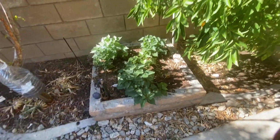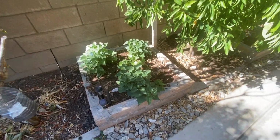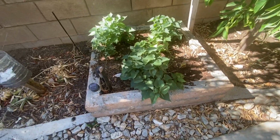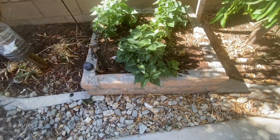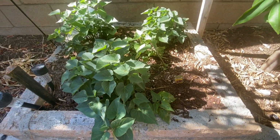Here is, see, a location is everything, and I just still haven't been able to figure it out yet. But these are also purple sweet potatoes. They are doing well. They are doing very well. And I put an eggplant over here with it.